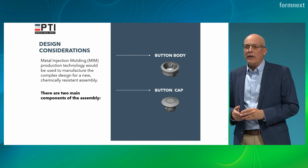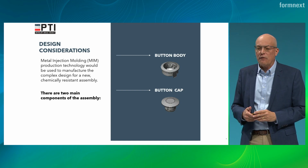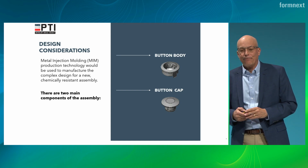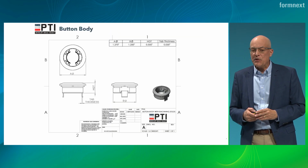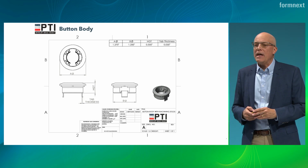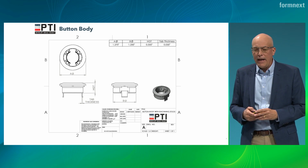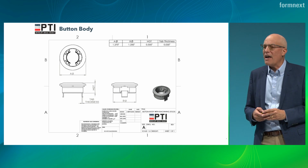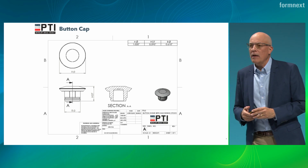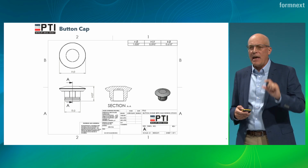So we thought that metal injection molding would be a good production path for these two products, the button body and the button cap. And here's the print of the button body. The button body is approximately 1 3/8" diameter. You can see the tab thickness, about 30 thousandths, and the height of the part, about half an inch. This is the button itself, the button cap. Again, about 1 inch diameter and about 600 thousandths thick.